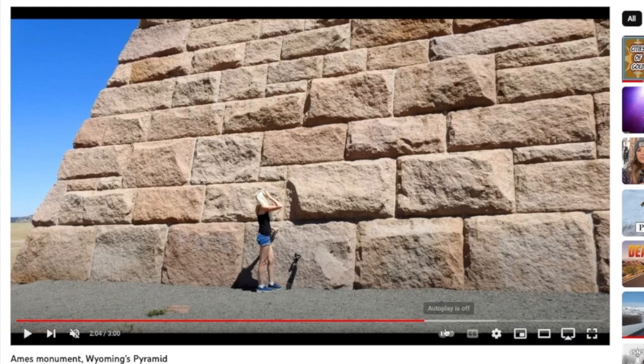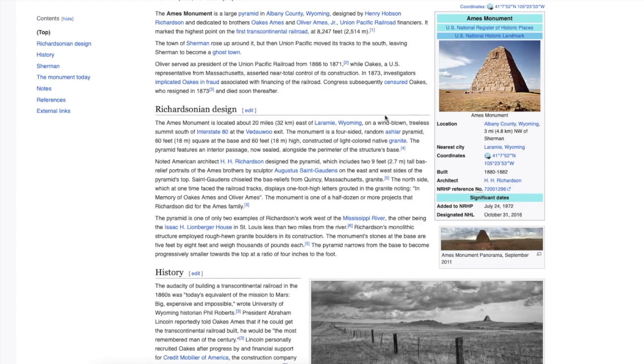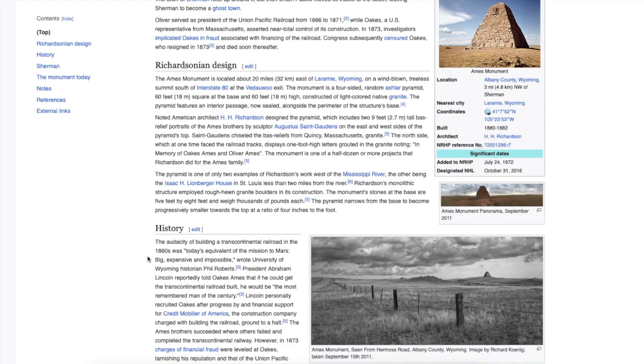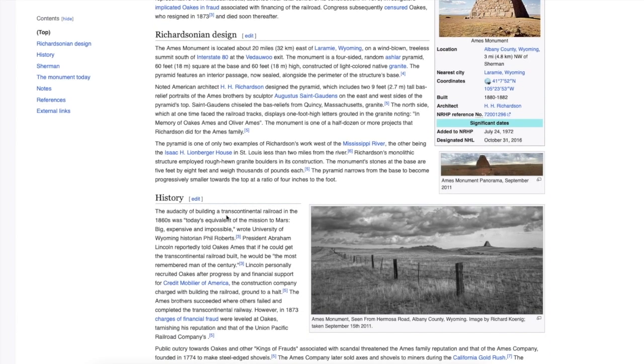So I must stress the year that this was built, now that you can see these megalithic blocks in the middle of nowhere of Wyoming. Even here in the history, they tell us the audacity of building the Transcontinental Railroad in the 1860s was today's equivalent of a mission to Mars. So even they admit impossible. Big, expensive, and impossible. So much truth revealed in these 3 lines.